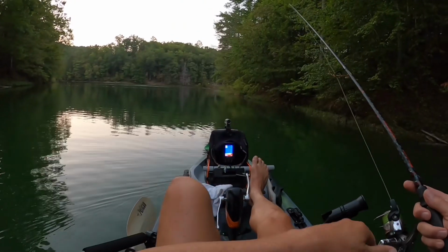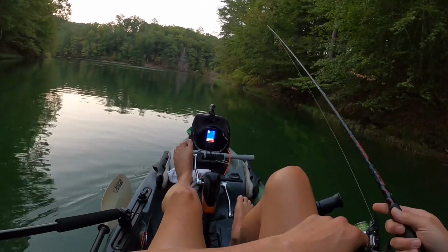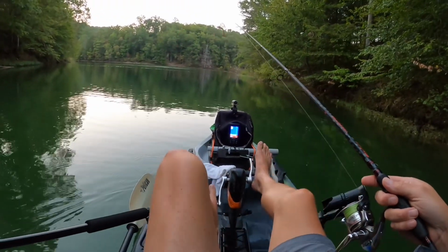And I'll wrap it up with that bass. I can't do much better than that. It's starting to get dark. Well, I mean, I can do better, but for me on this day, ending on a 13-inch bass is two thumbs up.